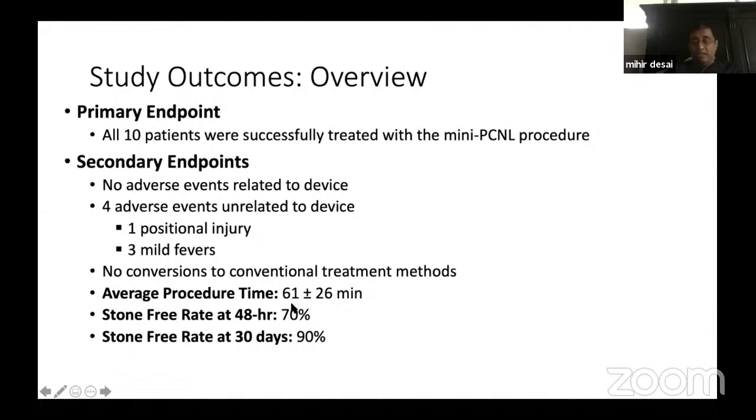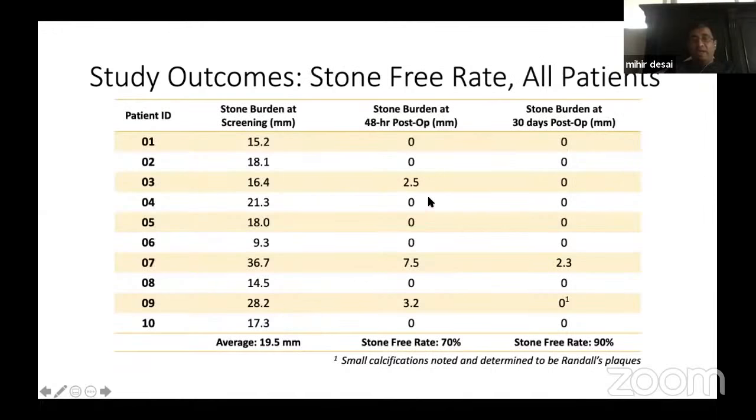As we'll see, the stone-free rate prior to discharge was 70%. Three patients had residual stone fragments, again much smaller than their original stone diameters, and one patient had a 2.3 millimeter residual fragment at the 30-day mark. So the 30-day CT stone clearance rate was 90%.